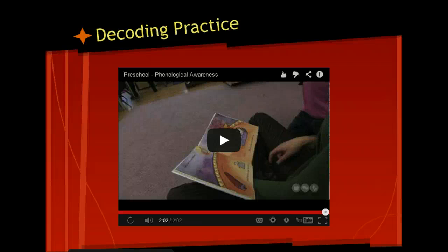Then you can substitute. So you can give them a picture of a cat and a hat, give them a letter, and have them draw to the pictures. Basically, they're substituting the onset, the start of the word, with the rime, the end of the word. And again, we're going to cover this in way more detail in our other reading classes.